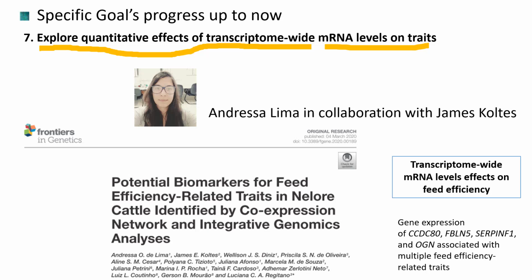It was headed by Andressa Lima in collaboration with James Coates. She was an intern in his lab for 6 months. In this paper, they describe the transcriptome-wide mRNA level effects on feed efficiency. They showed that the expression of these genes is associated with multiple feed efficiency related traits in a continuous form. So it's not only when you compare extreme animals that you find this effect. You can find it as an additive effect.